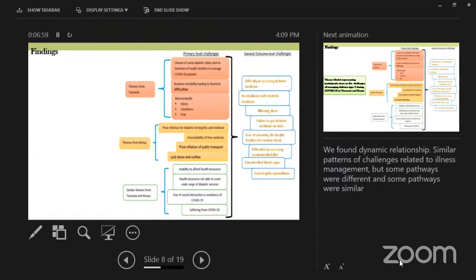relate to the closure of diabetic clinics during the pandemic. So this created some problems for the patients to access their routine health care. And another common discourse that emerged under primary level challenges in Tanzania was about business instability leading to financial difficulties. These patients complained a lot about having experienced business instability because they were not able to engage freely with other people and also to conduct their business as usual.